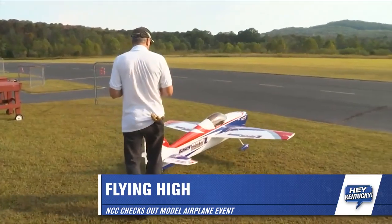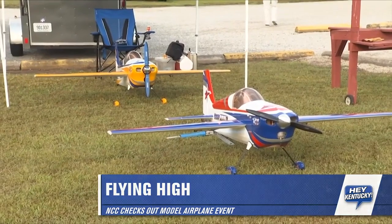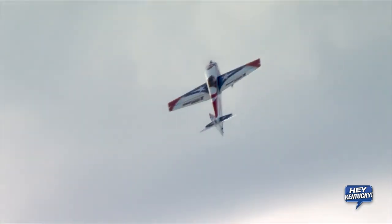Is this your favorite plane to fly? Yeah. This is a scale model of a laser aircraft. It's an aerobatic design. It goes back to the mid-70s. It's one of my favorite flyers. It's one of the smoothest airplanes I've ever owned, and made by AJ Aircraft.